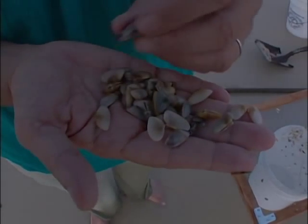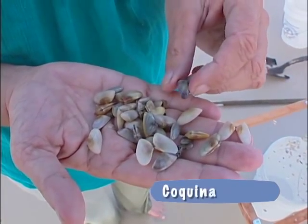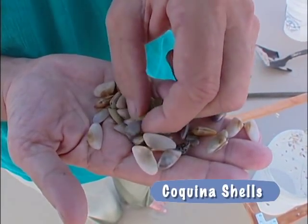So these are mostly yellow. Sometimes they come in all different colors. Here's one with stripes. It's kind of a bluish black color with little stripes on it. Here's a bright yellow one.